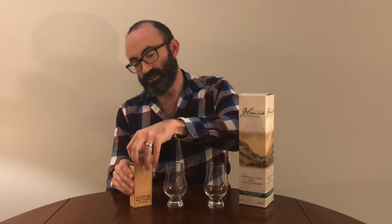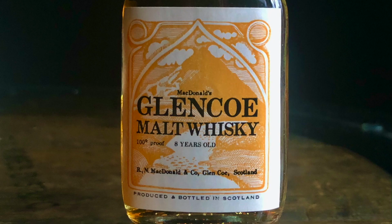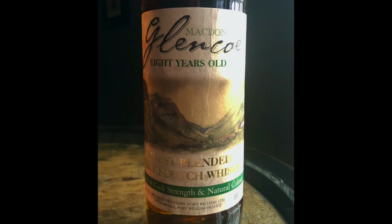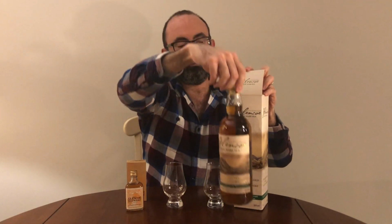Now, this is what it originally looked like. This was, I believe, the original packaging for it. Glencoe would later have a red label, and then it had kind of a dull beige label. And then, in the aughts, this was the packaging design for it. About a year ago, it underwent another change so that Glencoe would more closely match the packaging for the Nevis single malt releases.